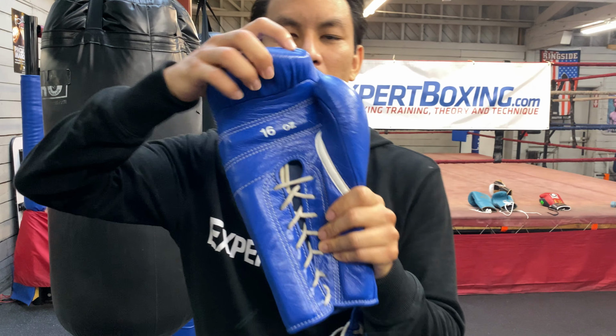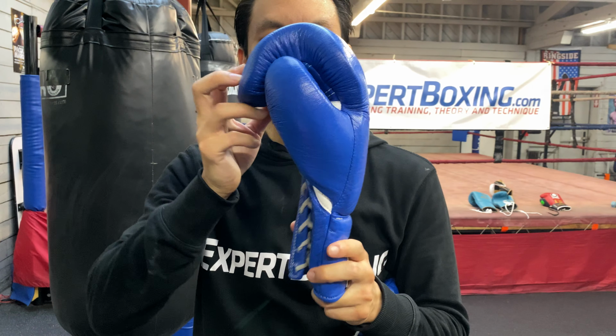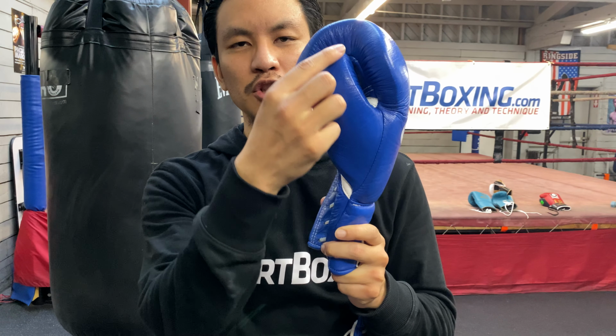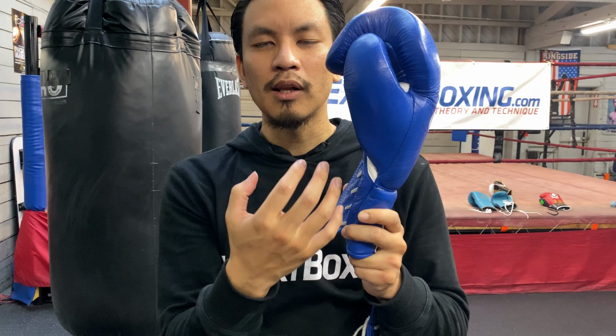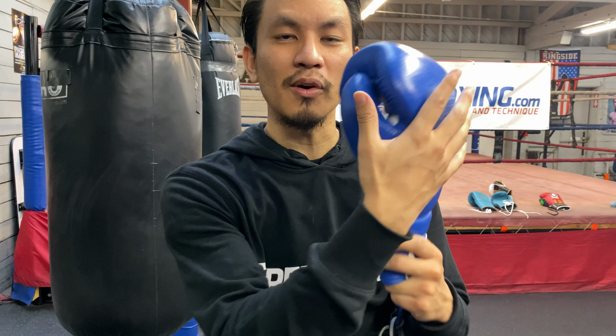Now I'll put this down. You can see this here. Now I want to show you this, very distinct to Winning. You see this, not as big. It's a very sharp, small thumb. A lot of people say Winning has the most comfortable thumb on boxing gloves. And I think it's because the thumb is sharp. It's small and it's thin. So it really feels like a glove, right?